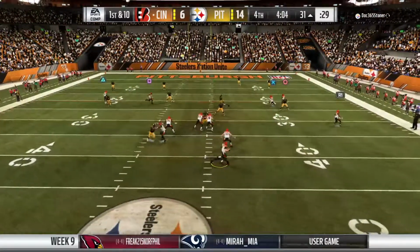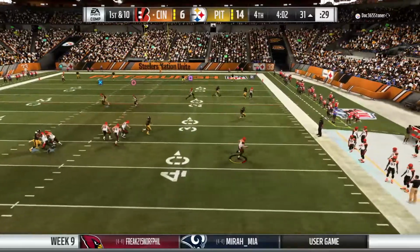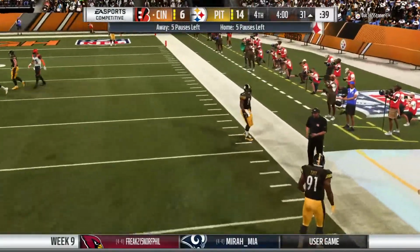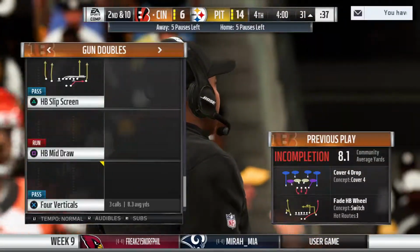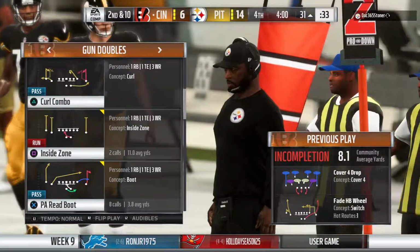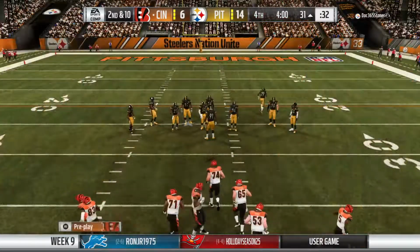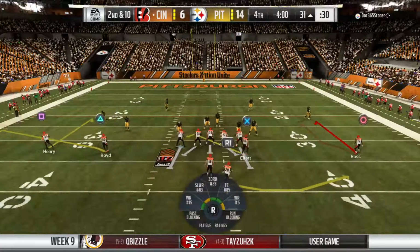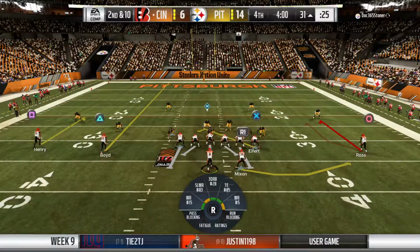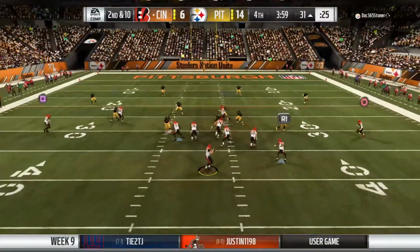Out of the gun, Stafford. Flushed out right. And he just gets rid of it. Throws it away. A wise move there. Looked like nobody open. Now second down. I hope I don't sound too rah-rah on that one, but that's the exact right throw. Either your receiver gets it or no one gets it. Give him a lot of credit for being really precise with it. Got rid of it. No one got it.